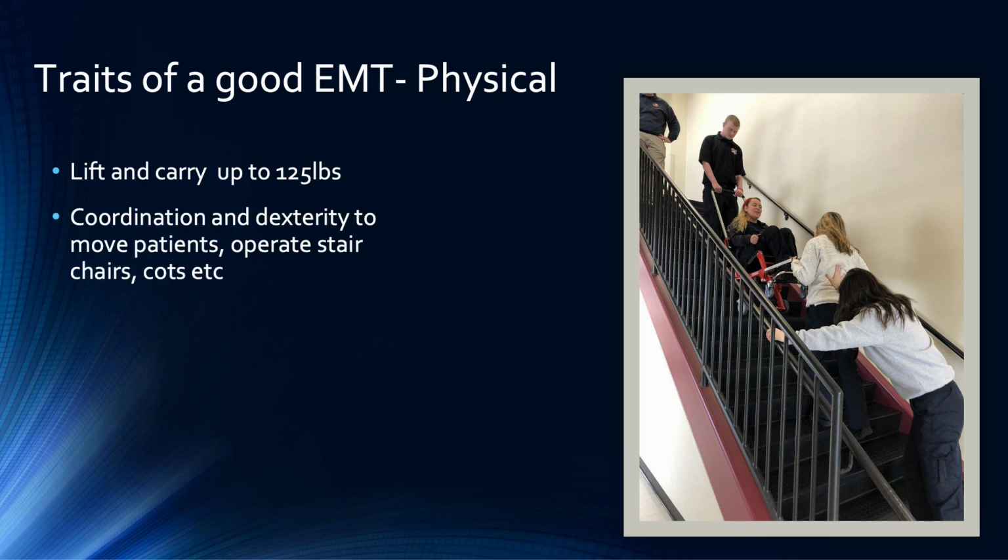You have to be coordinated and be able to move patients, operate stair chairs, move cots, things like that. Good eyesight. If you have contacts, glasses, whatever, you need to make sure you're wearing them. And then be aware of any color vision problems. Something that says you can't do this job without it. I know a few paramedics who have some problems with red and green. But you need to know, because it may affect how you assess a patient, how you move something, change something.